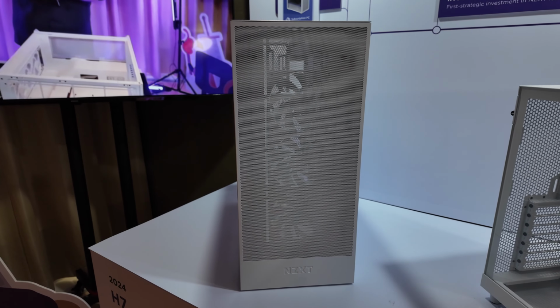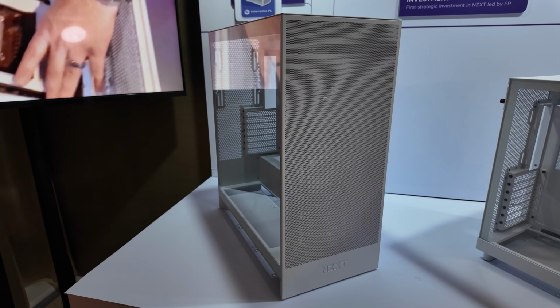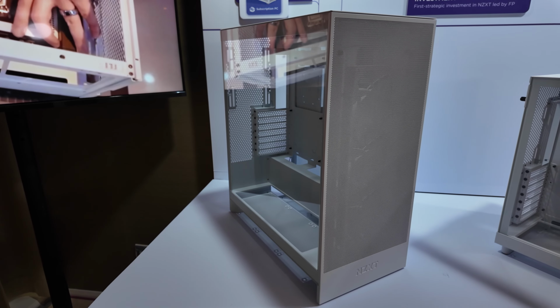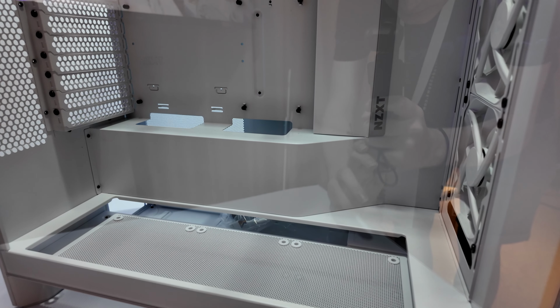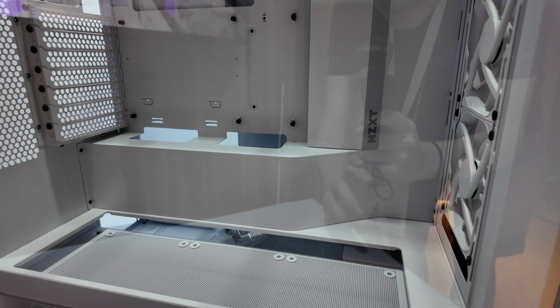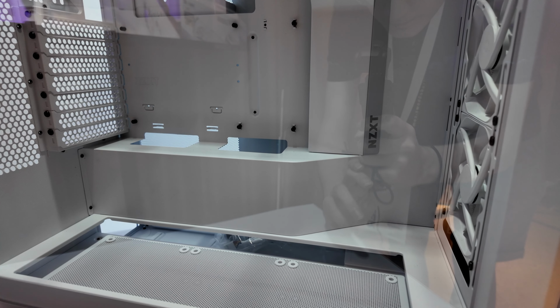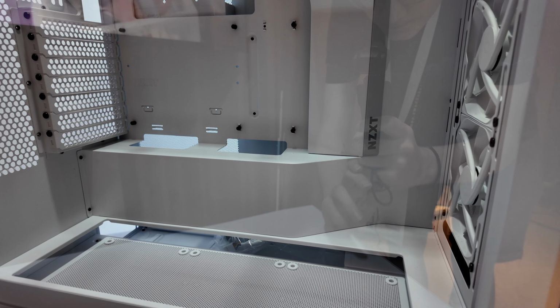Now, it is still a mid-tower, even though the size has been increased to accommodate these extra cooling capabilities, but the most unique thing is how they've hidden the PSU and kind of completely ditched the shroud in favour of a wavy panel, which really adds to the aesthetics of the case and also really opens up the inside in terms of looks and capabilities for housing the largest components.